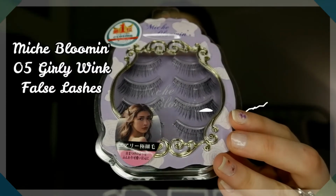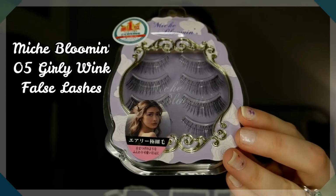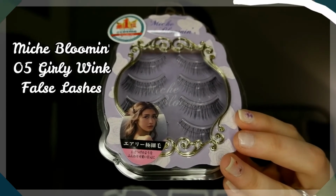If we're sticking to eyelashes, I got some very popular ones, which is Miche Blooming Lashes. This is number 5, Girly Wink. These are incredibly famous in Japan. Literally everyone knows about these, and it's probably some of the best ones as well. I've had them once before. I tried some other ones. I think it was number 3. I can't remember exactly what they're called, but they were a little bit too big for me. I cut them a little bit, but they were just too dense. So these seem to be the lightest ones, and I hope that they'll be good.